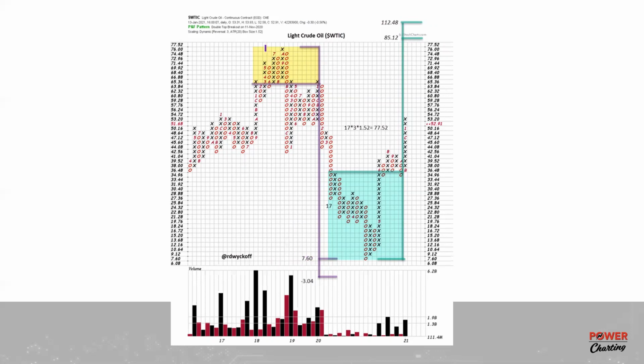Here's distribution with a high price of $76. And this distribution counts all the way down to $7.60 to minus $3. Now, in fact, we all know that crude oil went to negative numbers momentarily back during the COVID decline. And so here's our point and figure chart saying a negative price for crude oil. How did it know? So here's a really big COVID base in crude oil with a count line of 34.96.